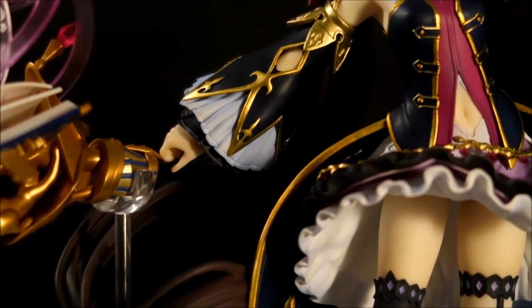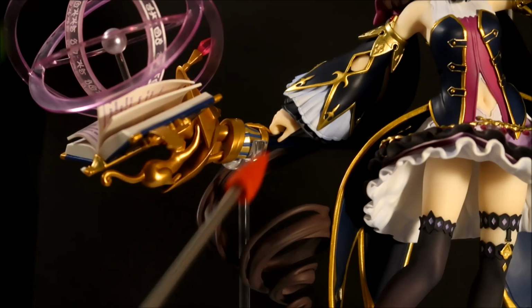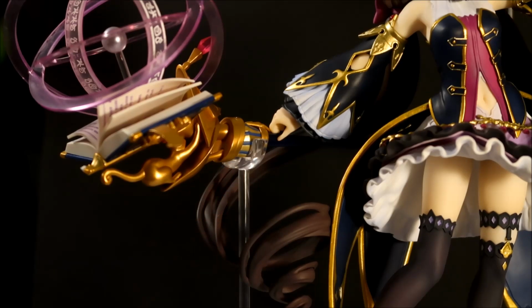This stand for the staff actually holds it pretty well. Like I mentioned, I couldn't get her to hold the staff. I guess you could get her to hold the staff, but then this won't be supporting it. I would rather have this supporting it than just the hand holding it up. So you've got to pick which one. I would rather have this thing holding it up, because it feels like it's just going to slip out of her hand at some point.